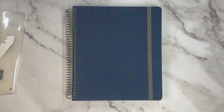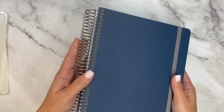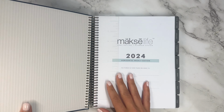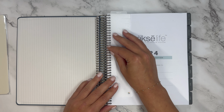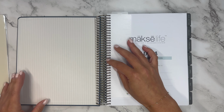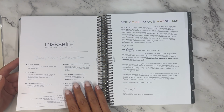So this is the Legacy one, and we've got this dark navy blue, which is so pretty. This is silver, and then it has a nice gray band on it. So opening it up, we have this Today bookmark that pops in, although my nails don't like me popping this. Okay, now we have the Makeselife 2024 Horizontal Weekly Edition.